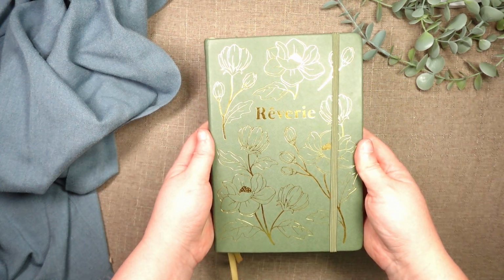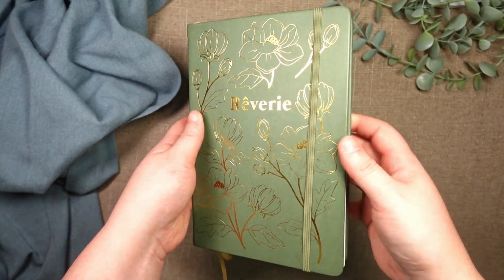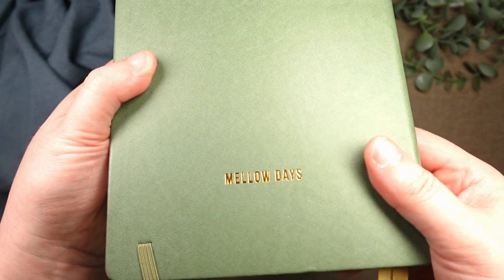Today I'm going to be doing my May bullet journal layout, and as always I'm going to be using my Reverie journal by Mellow Days. So it looks like I'm going to have a year and a half in this book.